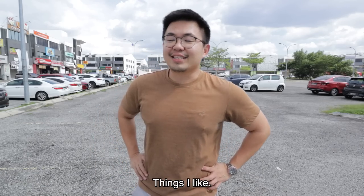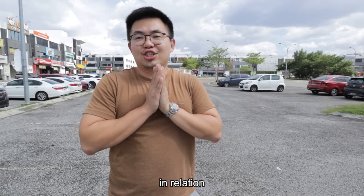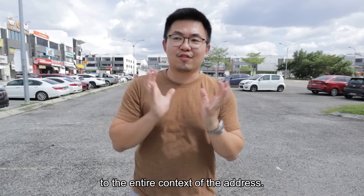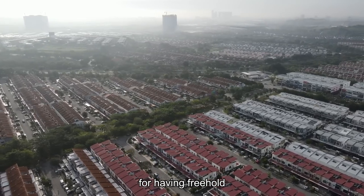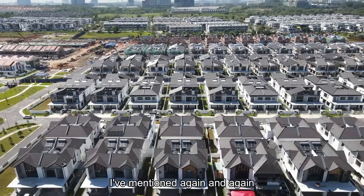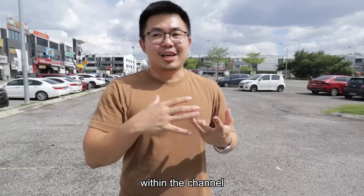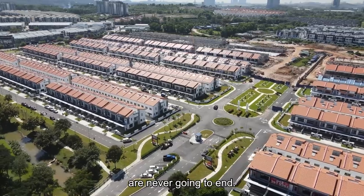First of all, for the 3 things I like, number 1 would be the product in relation to the entire context of the address. This address is famous for having freehold landed terrace houses, which is that nasi lemak property that I've mentioned again and again within the channel. It's proven again and again that the demand for such products is never going to end.